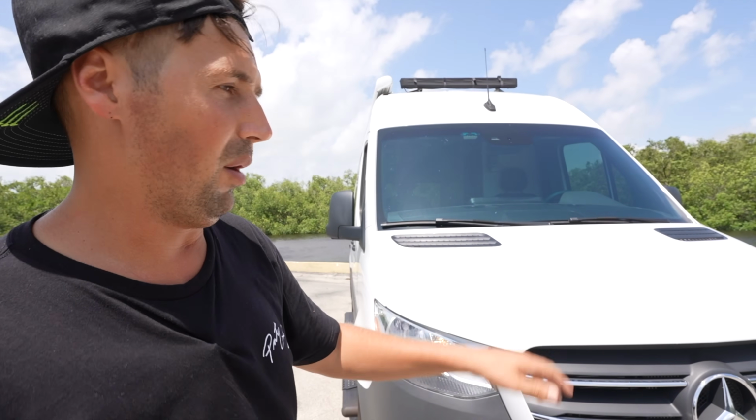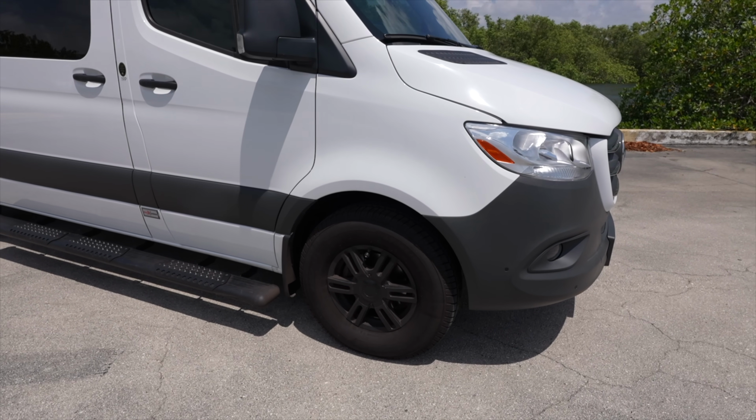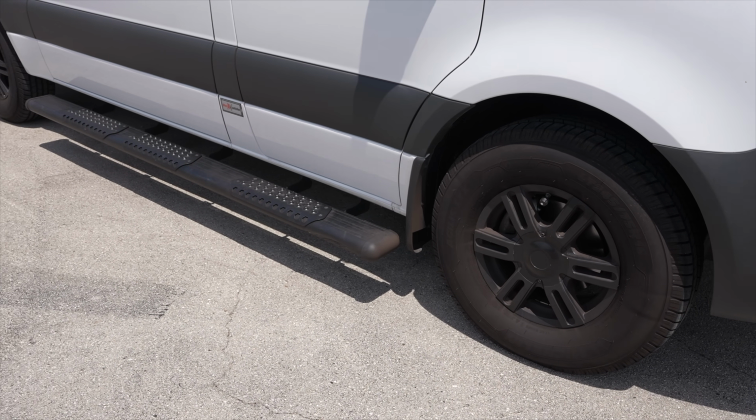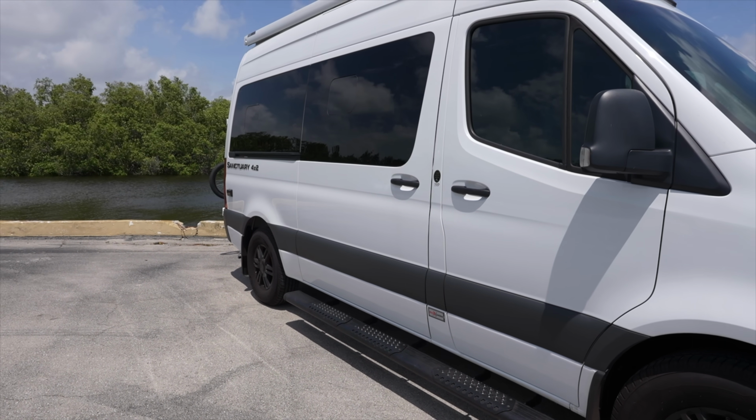So it's really awesome looking though. Let's just do a side profile. It's got a really cool white and black kind of look on it. It's got really cool looking wheels and tires that are on it. They're a little bit on the beefy side, which is nice. What's crazy is these things come factory like this. I think it looks really, really good.